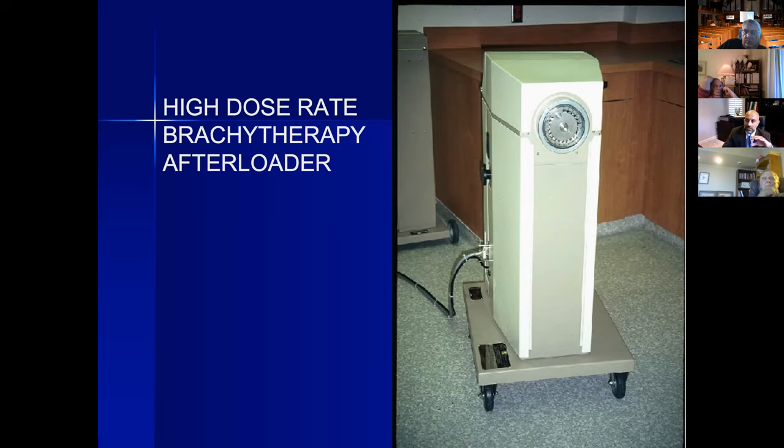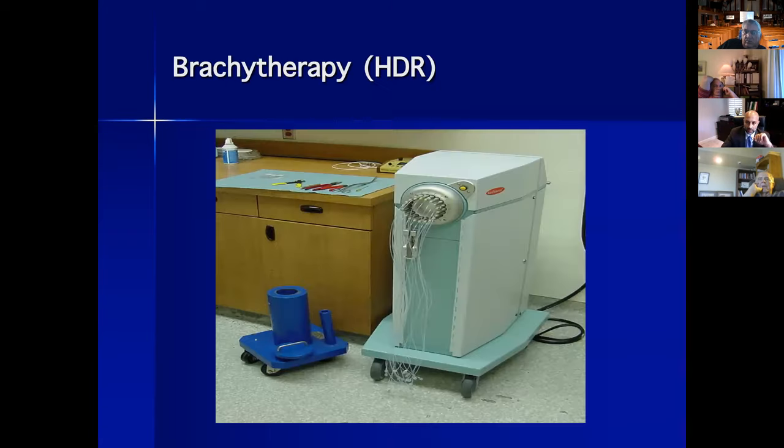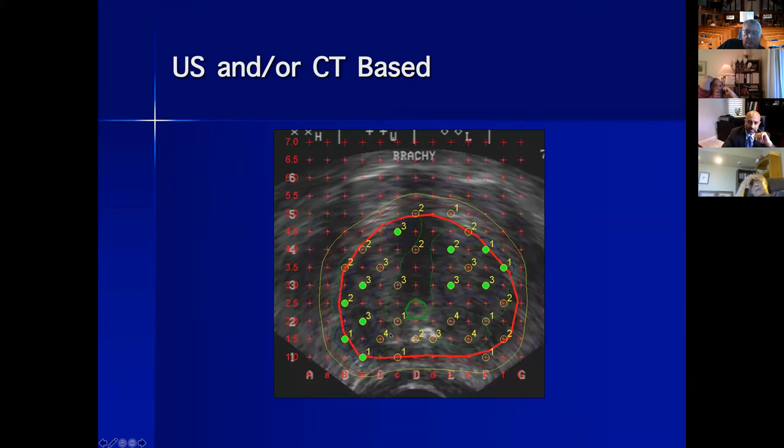And basically the patient is not radioactive afterwards. They have nothing left inside of the prostate gland, which is one of the advantages of doing the high dose rate brachytherapy. And so this is an example of those cables that are connected. And this is what the radiation looks like at the end of the treatment.